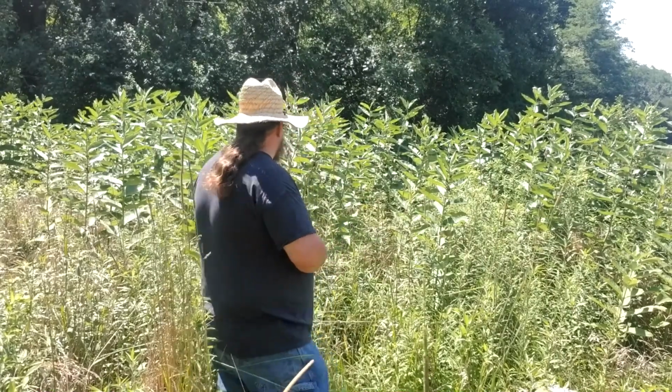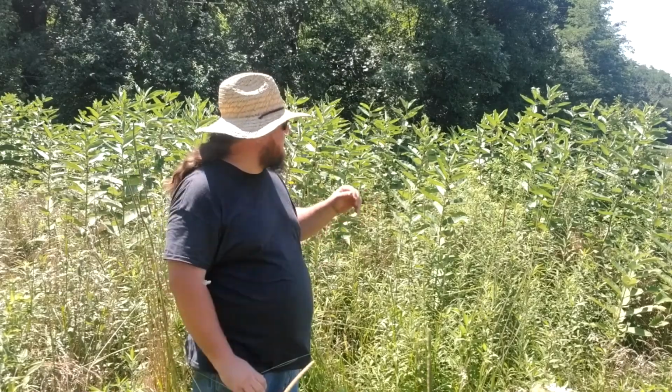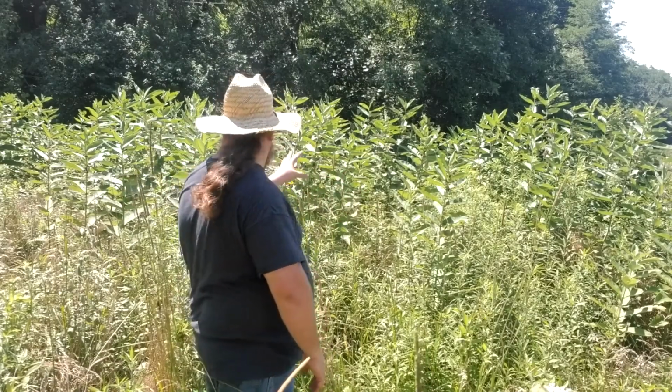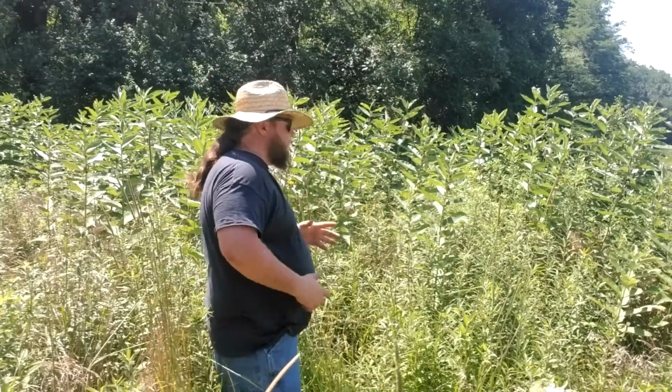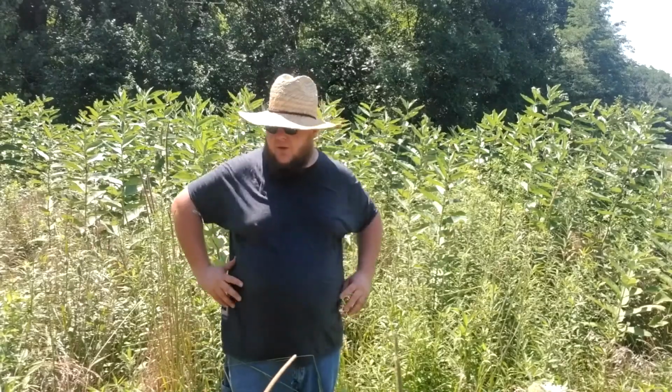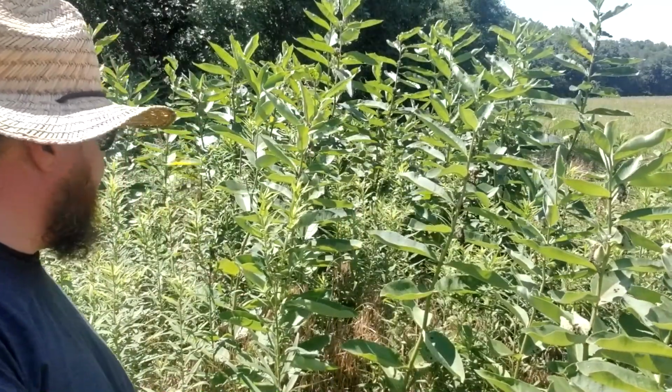But see, now that it's getting to the middle of July, the flowers, they have the purple flowers on them, but those are mostly gone. And now they're starting to grow little seed pods. And we're going to harvest a couple of them, and I'm going to show you how to fry them up. There are other ways to eat milkweed, but I think this is one of the most common ways.